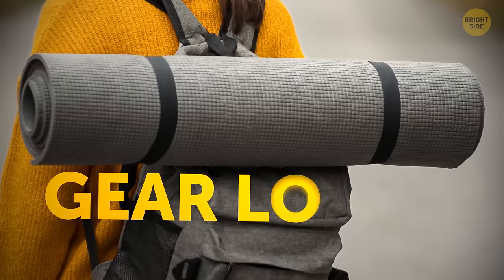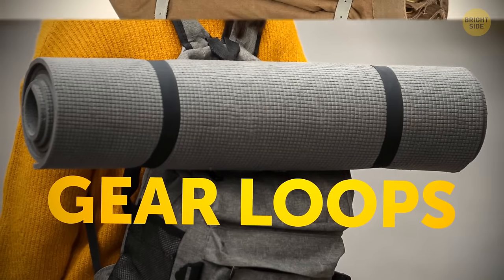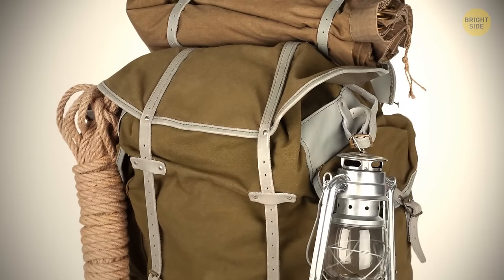Okay, the next thing is gear loops. And probably from the name of it, you already have an idea what they're there for.